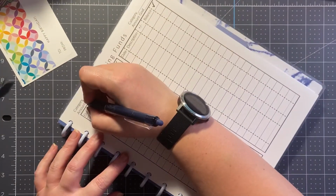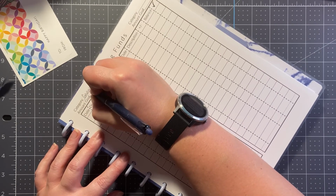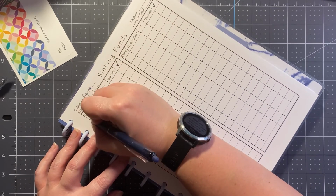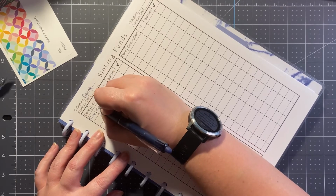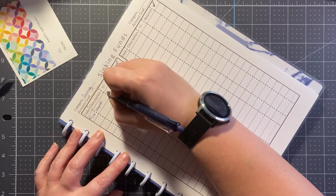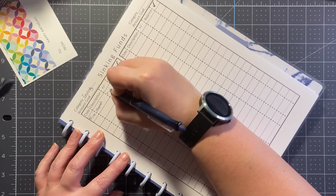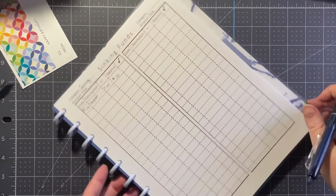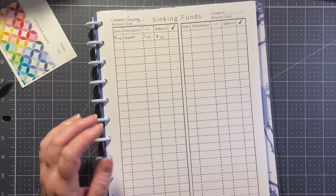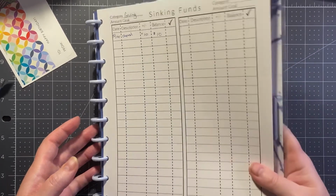And then finally, but certainly not least, is giving. And I'm really excited to keep giving about this one because I love to like help out Girl Scouts or friends that like need something. So this will make it easier for me to help them without feeling like I'm hurting myself. $10. Great. So there you have my sinking fund setup and all of that fun jazz.